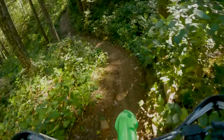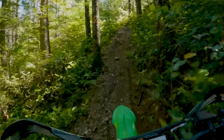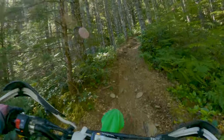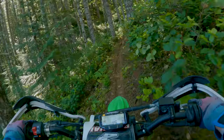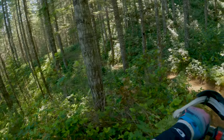This dirt bike park's sick. This stuff's real nice and tight, really narrow, right along a mountain's edge. It's pretty crazy and sick. Stuff is super loose though, hard to get traction in some spots. Wow. Where the frick is this going?